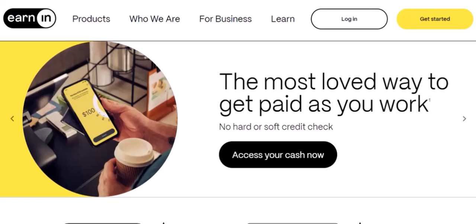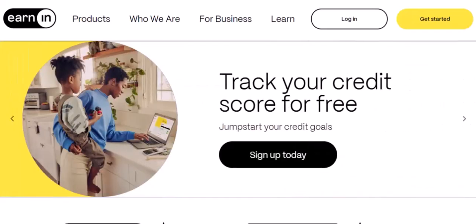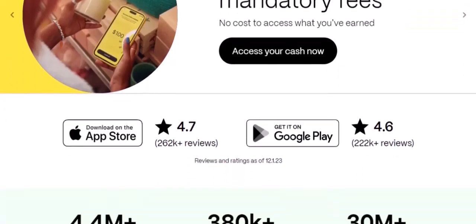history and pay frequency. Once your account is set up and verified, EarnIn uses the data from your linked bank account to estimate your earnings throughout your current pay period. They look at things like your regular pay schedule, your average daily earnings, and the number of hours you've worked. This allows them to determine how much of your upcoming paycheck you can access early.